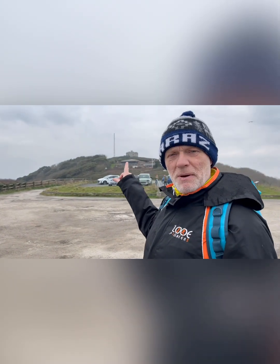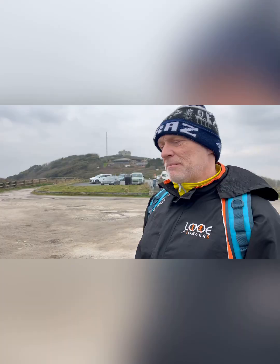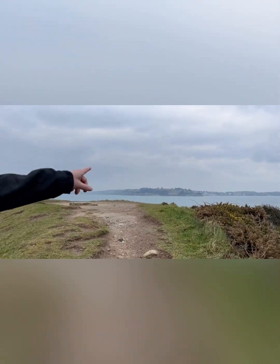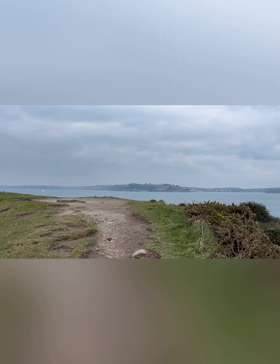I'll talk about Pendennis Castle a little bit more in a minute. You can see the building underneath the castle. That is the Falmouth Coast Guard. That is the main observation point for this part of the country now. Now Brixham is shut down. Most of the communications go through Falmouth Coast Guard. If you just look up here, over there, in the distance, you can see St Mawes Castle.